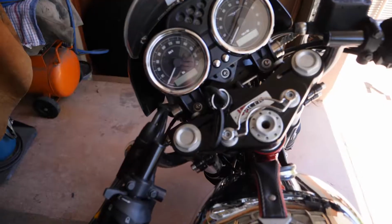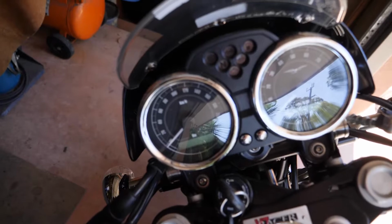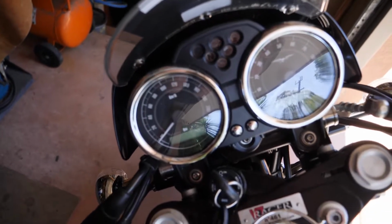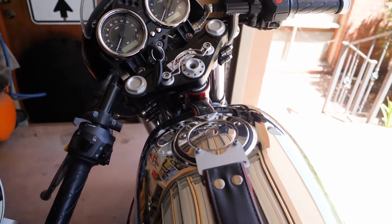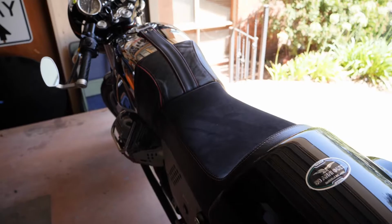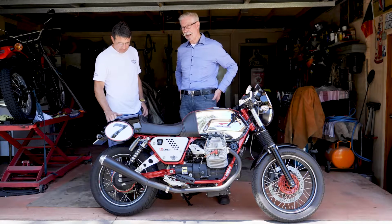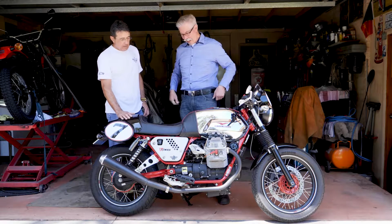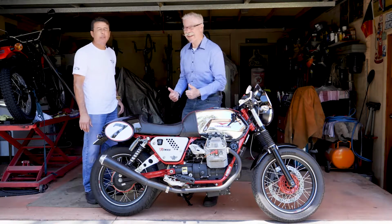Now, this was a feature that the original sports had, fully adjustable up and down handlebars. It was the envy of all other motorcycles that instead of just having one set of bars that did nothing but stay there, the original Guzzi had a clever notion of having fully adjustable handlebars. Very innovative company, Moto Guzzi. We've had a look at it. This is number 7. They're all number 7.